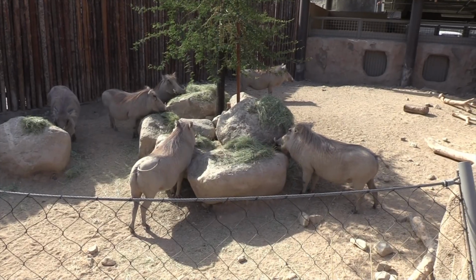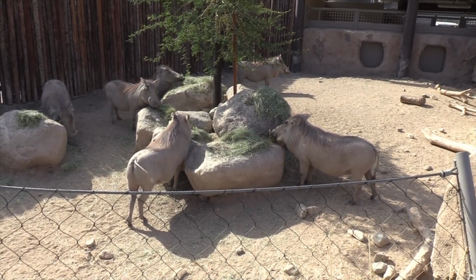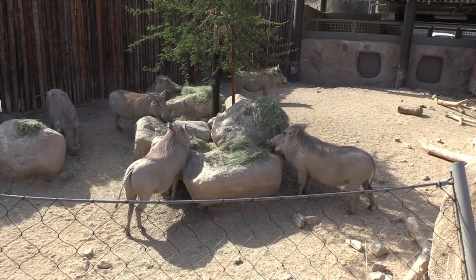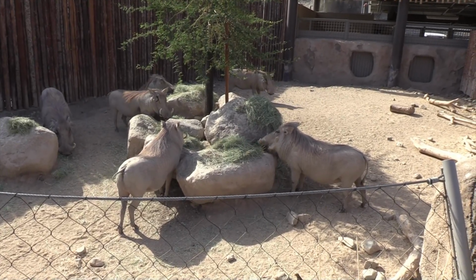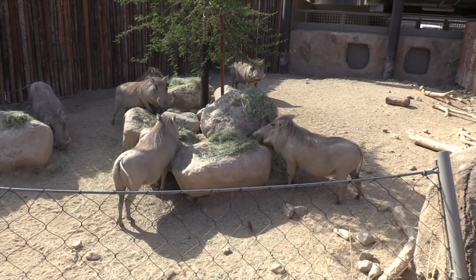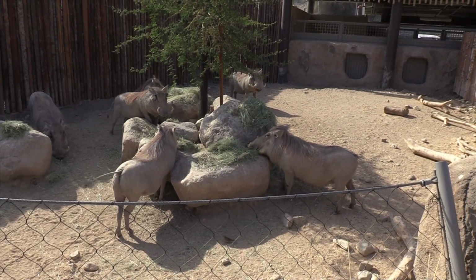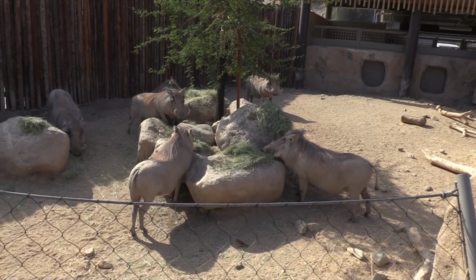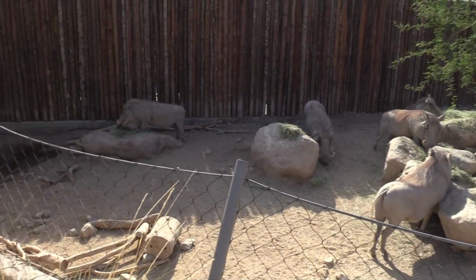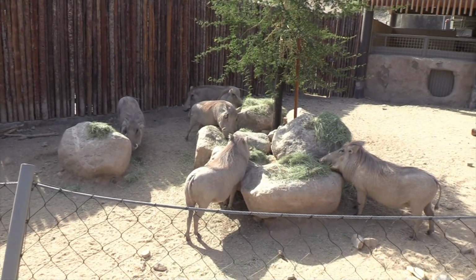So I asked the zoo staff that's on the other side of the habitat for these guys, and this is actually Bermuda grass, not Timothy hay. So this is in fact their breakfast. They will get a midday meal of some fruits, and for dinner they get some veggies. So they have a nice well-balanced diet throughout the day.